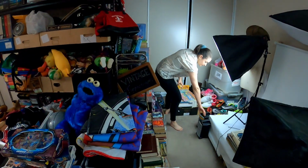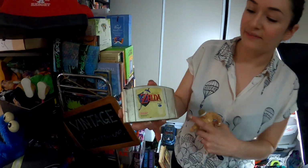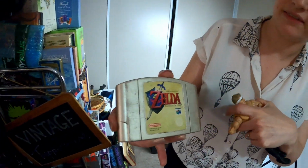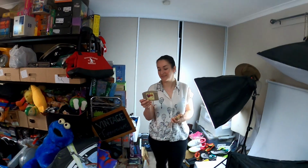I probably underpriced that a little bit, but it wasn't in the best condition, so I thought I would just try and get $55 out of it. It's got all those sort of marks and stuff on it, which is a little bit annoying. Great game for N64, but yeah, $55 out the door.